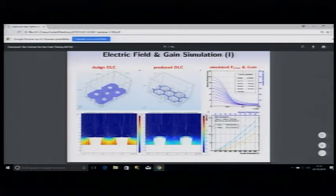So if we put it in a simulation to see what the effect on the detector would be, this is what it should have looked like, and this was what we effectively got. If we then look at the gains we can obtain, instead of a gain of more than 10 to the third, we have actually a gain of only a few hundred, which is not enough. We cannot even test our detectors, because electron clouds of a few hundred electrons we are not able to measure with our amplifiers.